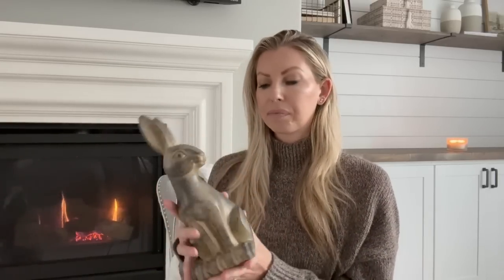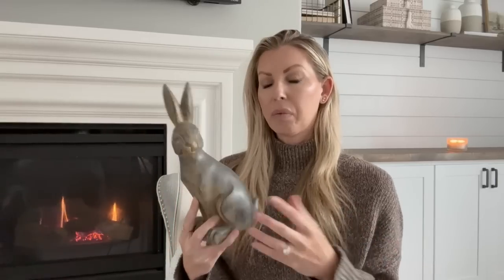And just like the other guy, I feel like you can easily put him in a tablescape or on a coffee table or on the shelves, on some stacked books, whatever you want to do with him. I have so many ideas. I'll probably end up moving them around, but I for sure want to do some type of spring cleaning and decorating with you all. So you will see these little guys and how I end up using them.